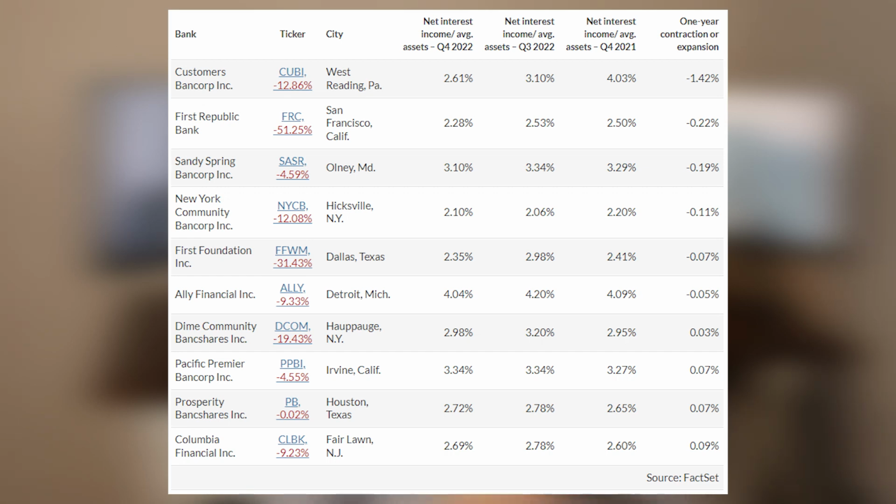So on this next list, I'm going to be covering some of the most dangerous banks and some of the most likely to be in the same situation as SVB. If you're one of the customers at one of these banks, just do your due diligence and maybe consider moving to a large bank. So these banks with weak financials are Customers Bancorp, First Republic Bank, Sandy Spring Bancorp, the Newark Bancorp, First Foundation Incorporated, Ally Financial, which may surprise a lot of people, Dime Community Bank-Share, Pacific Premier Bancorp, Prosperity Bancshares, and Columbian Financial Incorporated. Like I said, these are the banks that this same situation could potentially happen to. So if you find yourself at one of these banks, I would just consider looking elsewhere.